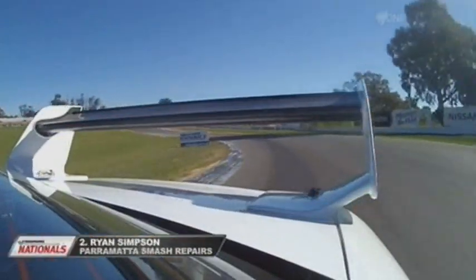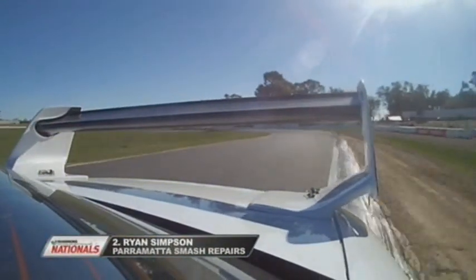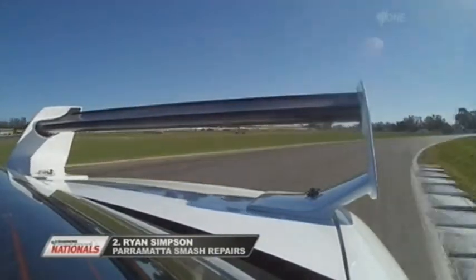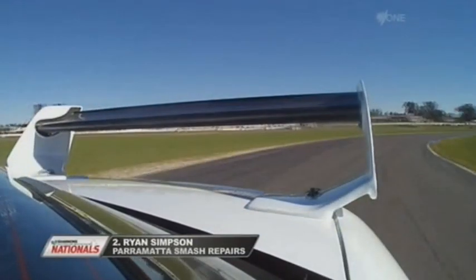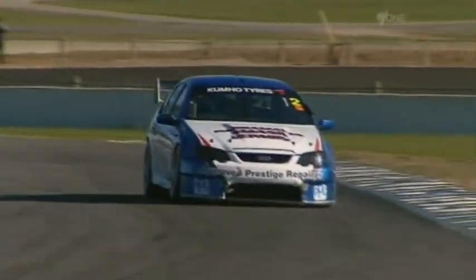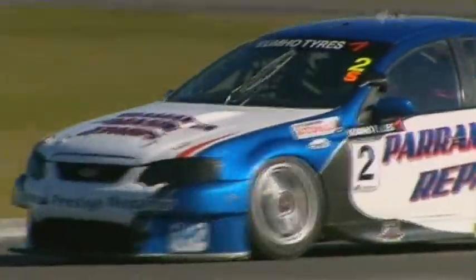Yeah, and Davies third, the only driver to get within a second of the fastest lap of the Parramatta Smash Repairs number 2 car run by Mick Ritter's Sonic Motor Racing outfit. They've won in just about everything. Development series in V8 Supercars, Porsche Carrera Cup, Australian Formula Ford, multiple champions. And this is their first foray into the Kumho series. I spoke to Mick Ritter on Friday, and he was looking forward to the challenge.